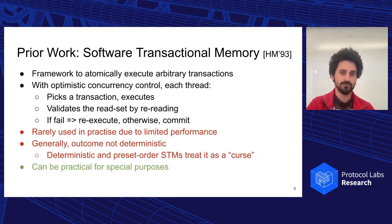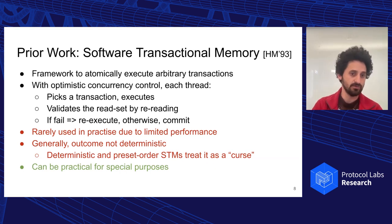With optimistic concurrency control, what's happening is that we have the pool of transactions, and they are statically mapped to threads. So a thread takes a transaction and executes it. During the execution, it keeps track of the read set and write set. Then after the execution, it needs to revalidate the reads to make sure that nothing changed, so all the decisions it made during the transaction are still valid. And if validation succeeds, then it can commit. Otherwise, it needs to retry execution. So this approach seems very good, and seems like it can be a good fit for blockchains.